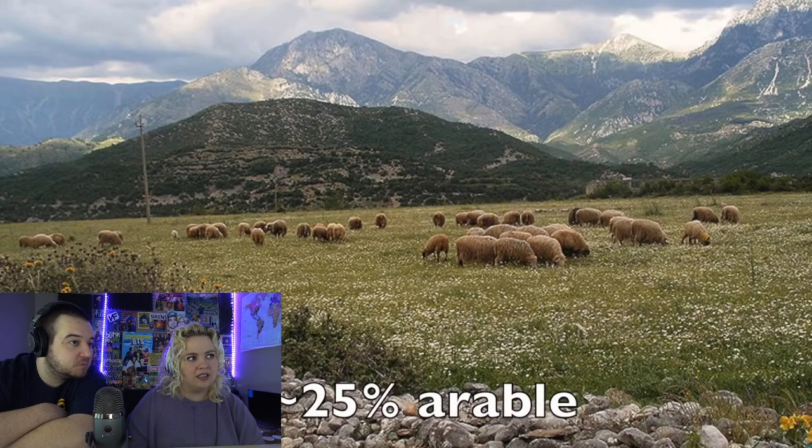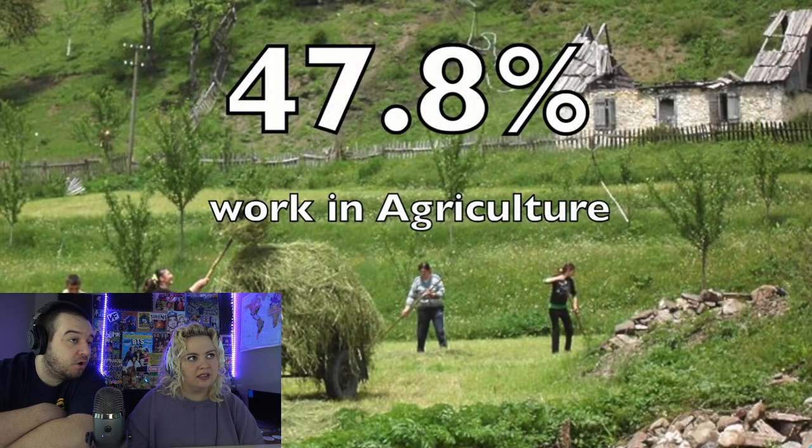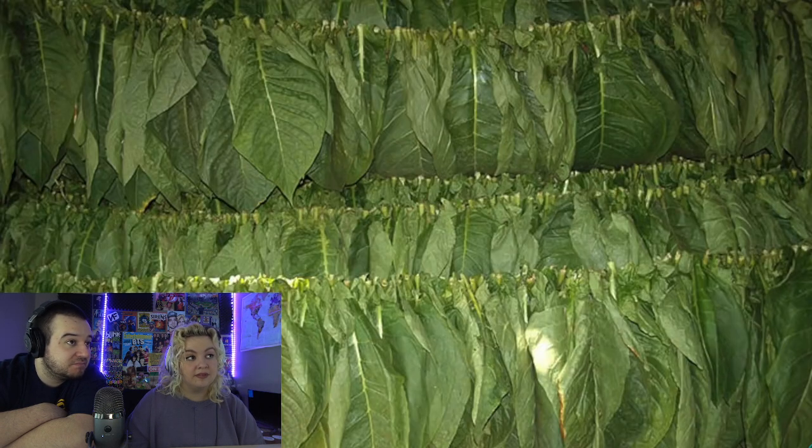In terms of its physical geography, Albania is about 70% mountainous, with about 25% of the land being arable for agriculture and farming, which, by the way, is a sector that employs about half of the entire population of Albania. Albanians take their agriculture very seriously. In fact, for a while, they were completely closed off from the rest of the world and self-reliant. In addition to fruits and vegetables and other produce, one thing that Albanians really like to grow? Unbelievable. Tobacco. They just do.